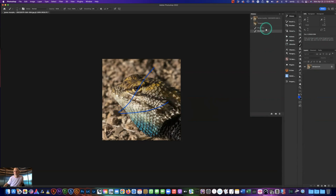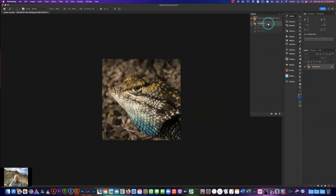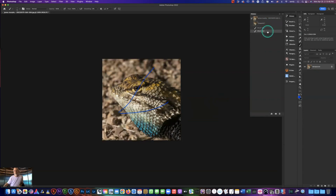So those are two brush strokes there. You see how the history keeps adding it. You can either back them out that way, or you can continue. You can go get this little restore brush, or go back to whatever point you want. So since snapshot 2 is where we liked it better, we can take that restore area to here.